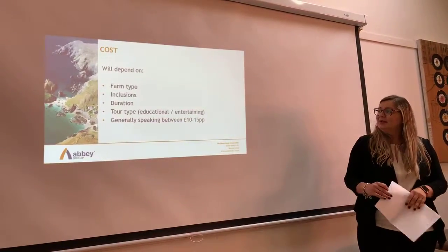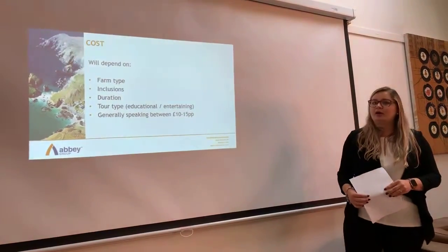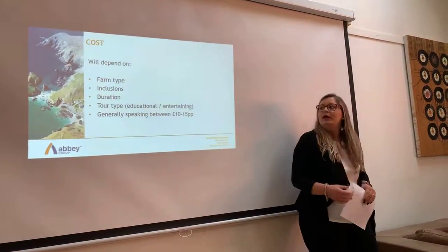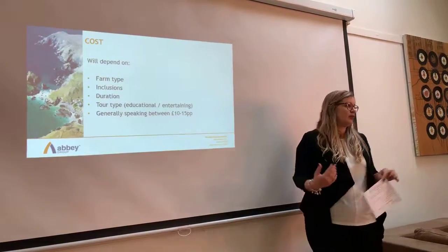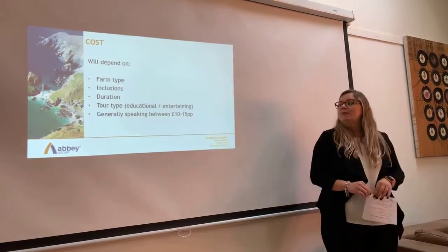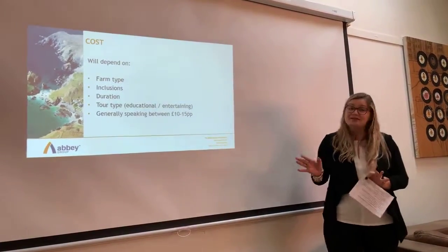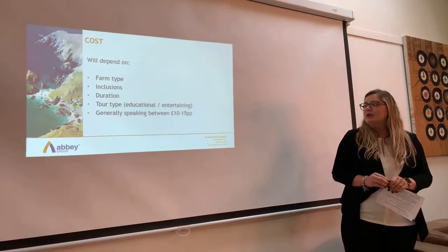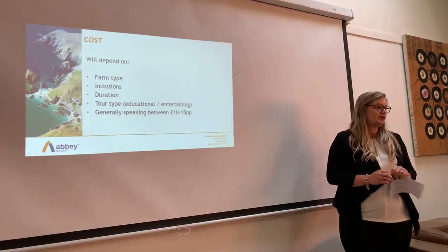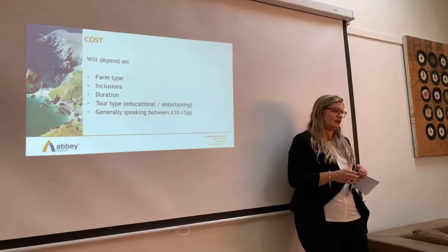The cost will again depend on the farm type, what you produce, the inclusions you have, the duration of the tour, and whether it's educational or more entertaining. Like I said, generally speaking it depends, but basic tours are between 10 and 15 pounds per person. That's what our other suppliers offer us, and this would be the net rate, so that's the already discounted rate.